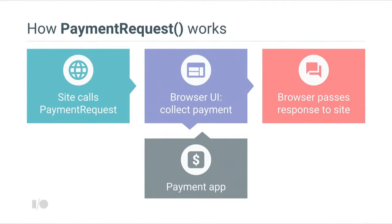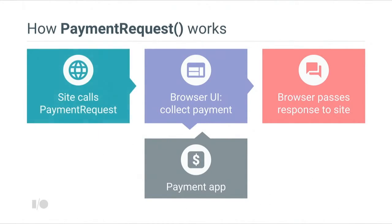Let's take a look at how payment request works. The process begins when the website passes to the browser information necessary to negotiate this payment. This information includes, for example, how much is being charged, what is in the shopping cart, so the browser can present it. Most importantly, this information includes what are the accepted payment methods on this website. The browser then determines the intersection between the website's accepted payment methods and what the user has installed on their device. The browser presents this UI to the user, where the user can select their preferred method of payment and authorize this transaction explicitly.